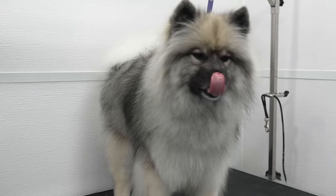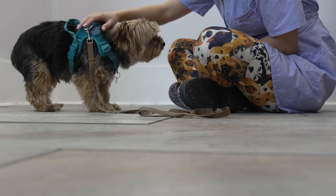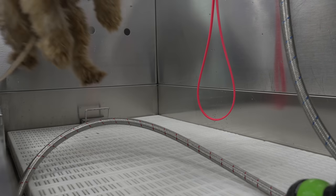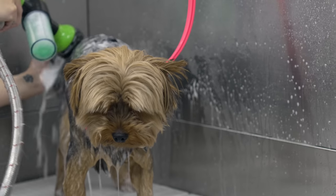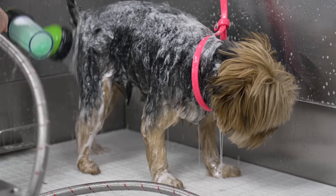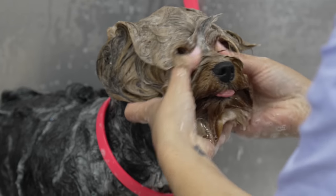When Teddy came into the shop, he tried to bite me when I bent down to pick him up. So I'm attempting to make friends first. One of my number one rules when working on a dog I've never met before is to make sure their leash and collar or harness remains on them until they are in the bathtub.